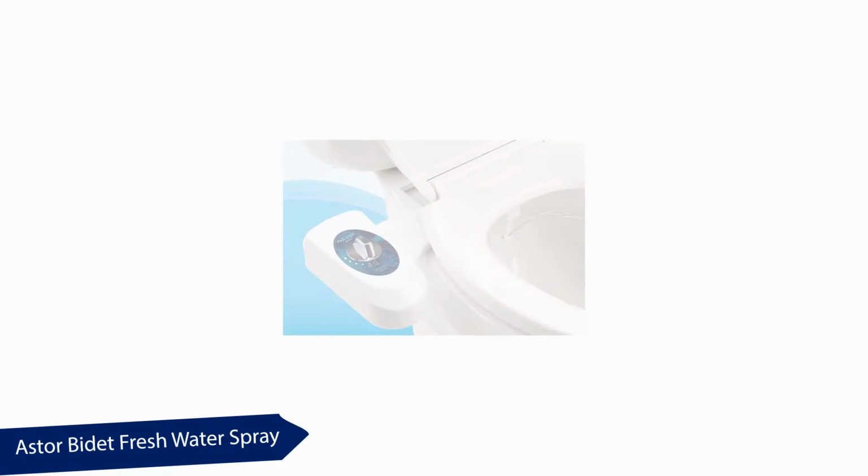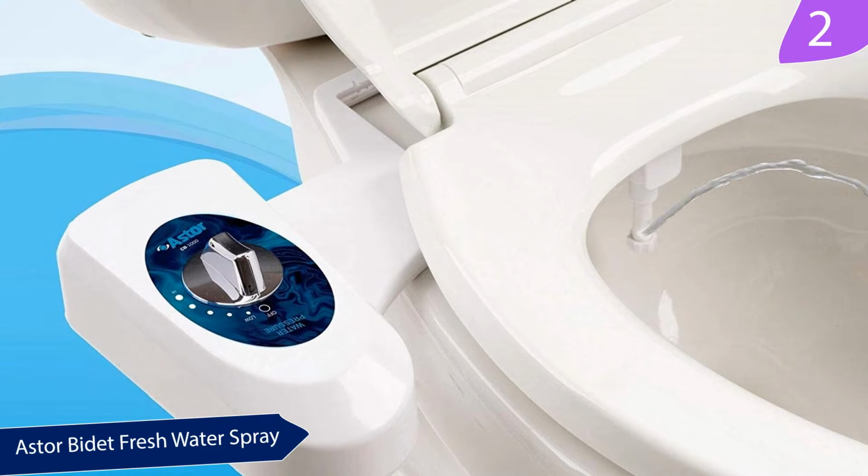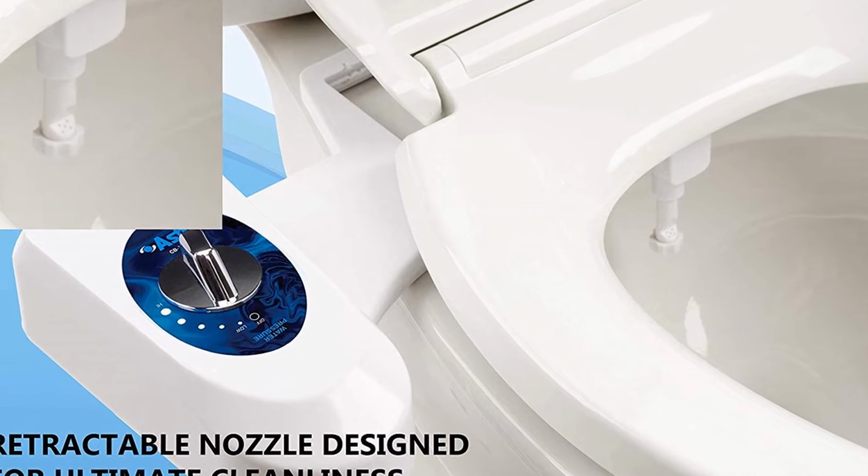At number 2, Astor Bidet Fresh Water Spray. This device is not one that you need a long time to install. In about 10 minutes, it can be installed and ready for use.